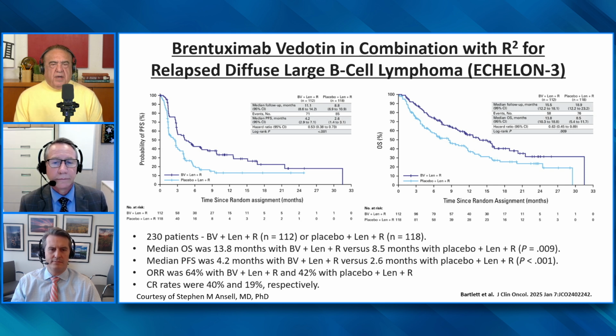So, Brian, any comments on toxicity that is observed or that you would expect with this combination? It kind of seems like, I mean, R squared has its own issues, and B vedotin has its own issues, as we know from Hodgkin's, et cetera. But they seem kind of like they're not the same toxicity. But any thoughts about how these two are going to play out clinically, Brian?